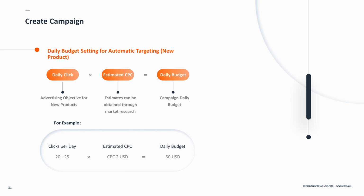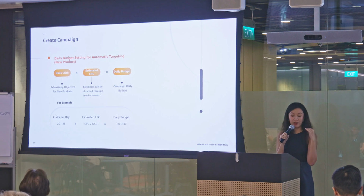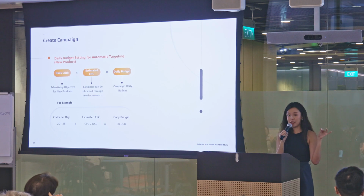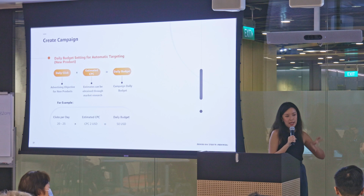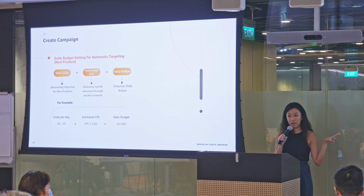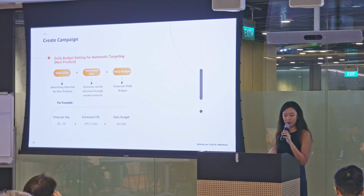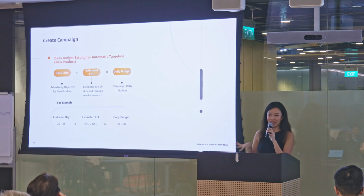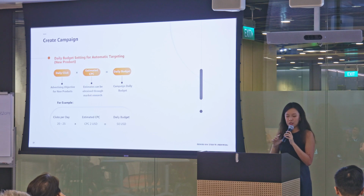So how do you set a daily budget? I think it's good to come in with an advertising objective for your new products. How many daily clicks do you want to get? Here I would say I'll set a daily click of 20 to 25 clicks a day. On average, conversion is about 5%. Subsequently, from 20 to 25 clicks, that would lead to probably about 5 orders.